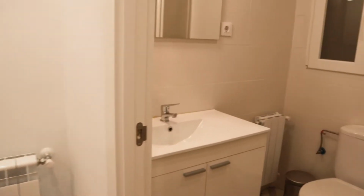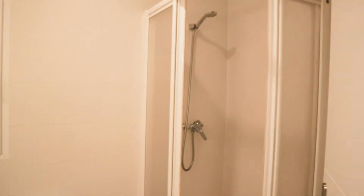Walking through the hallway we found the bathroom number two with the shower, toilet and the sink.